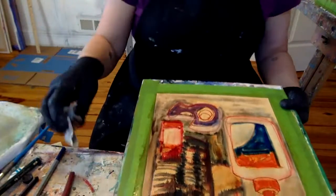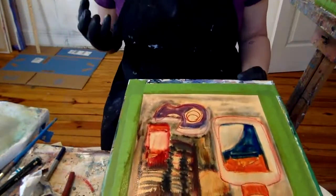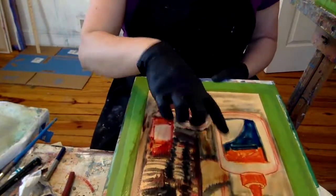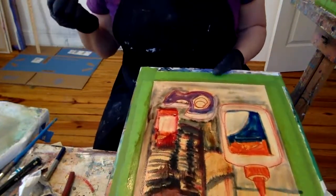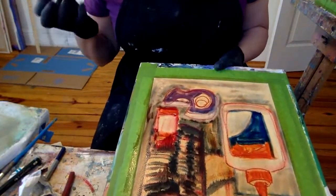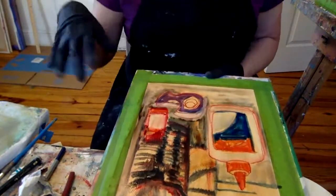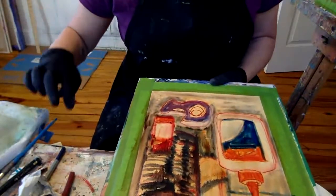Especially when you start using colors, like when you start discovering pigments that you really like. Like I said, that transparent orange, I just love it so much. There's also quinacridone magenta that's really nice for spreading it out on the page.